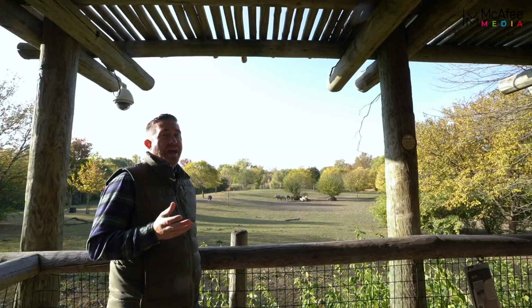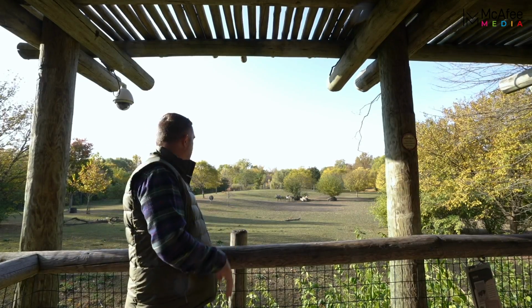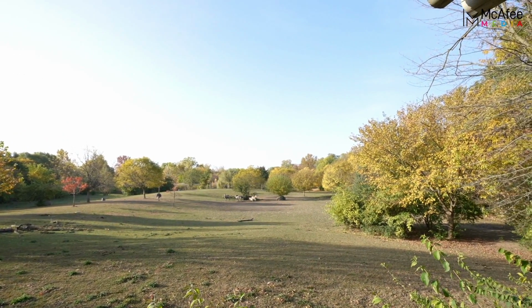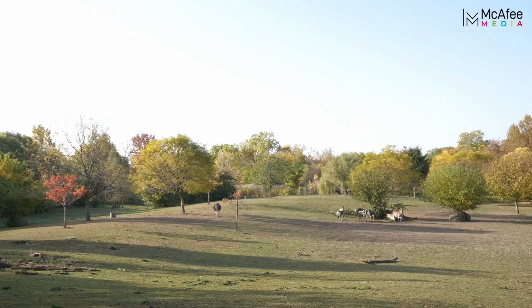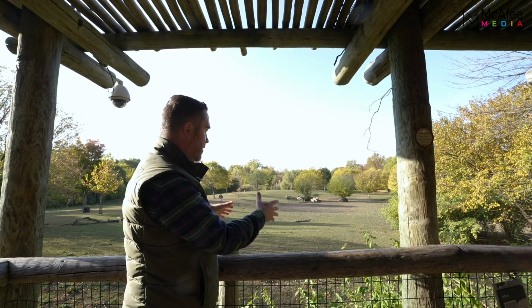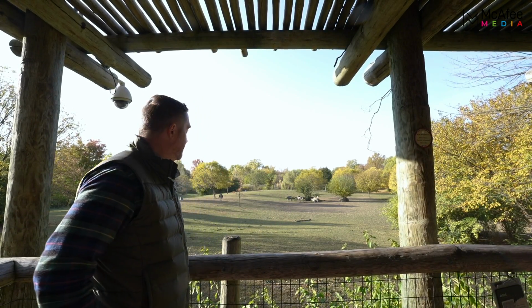So as I mentioned, they have a mix of animals out in the open like this. It's really cool. I can see an ostrich, zebras, some type of yak thing or whatever that is, but just a really cool mix, all right out here in the open, and sometimes they'll come right up here depending on where they're hanging out for the day.